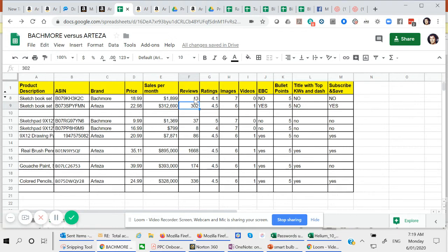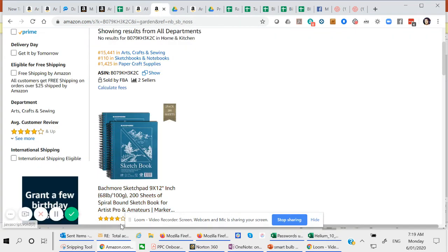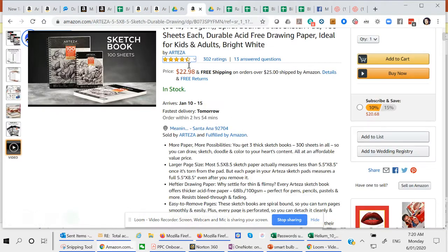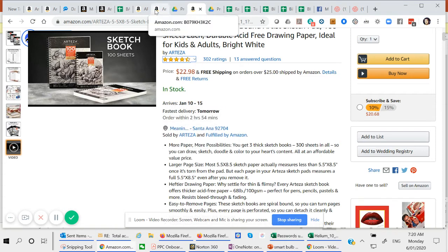Okay, number 2, ratings. Look, 4.1 versus 4.5. You might say, oh, that's fairly similar. Unfortunately, it's not, because when you look at the ratings, 4.1 looks like a 4-star, whereas this one is 4.5 or 4.7. Oh God, it's gone up. Wow, I have to change that. But it definitely looks like it's got half a star more.